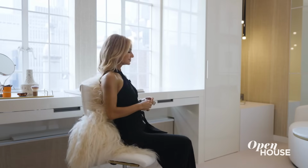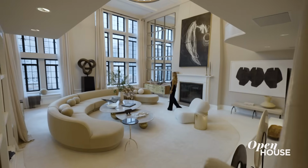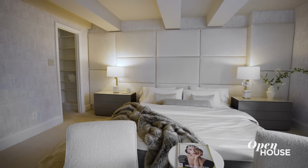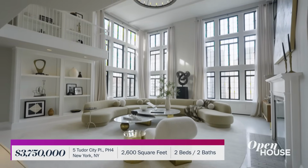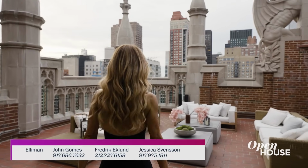We are getting started with Cheryl Eisen, who oversees the staging of some of the most exclusive and luxurious properties on the market. Now she shows us her own home, a unique multi-level Tudor City apartment where she developed her elegant yet effortless style. Features include a double height entertaining area, mezzanine, and a classic, only in New York terrace with a cinematic pedigree. Enjoy.